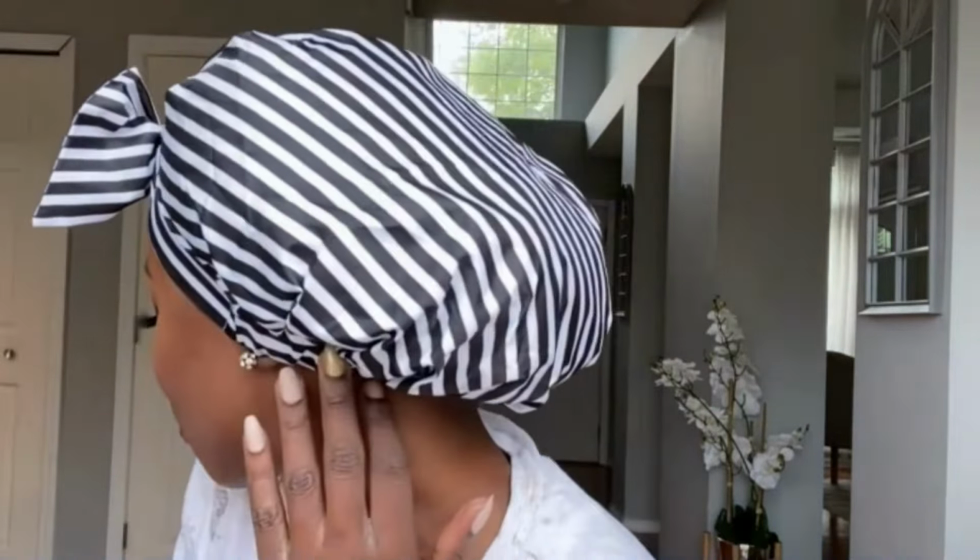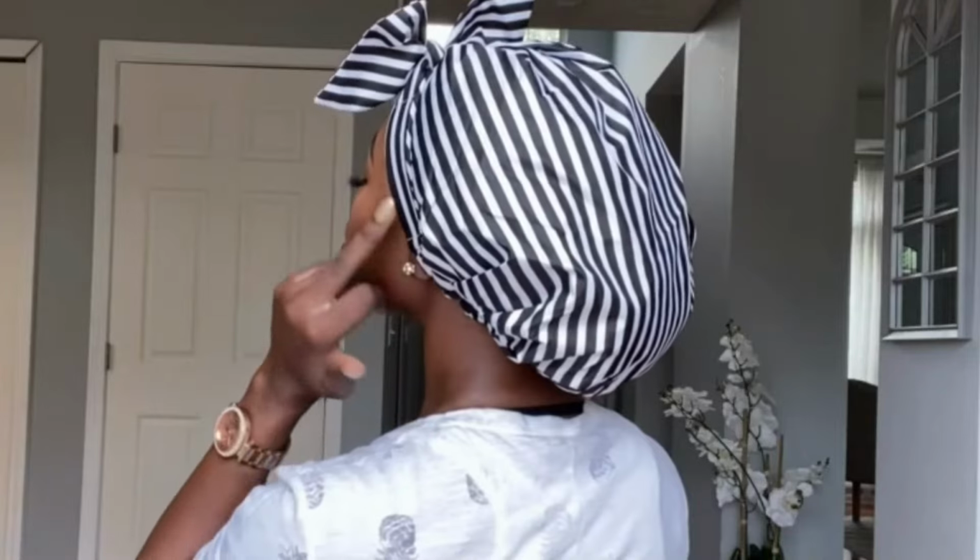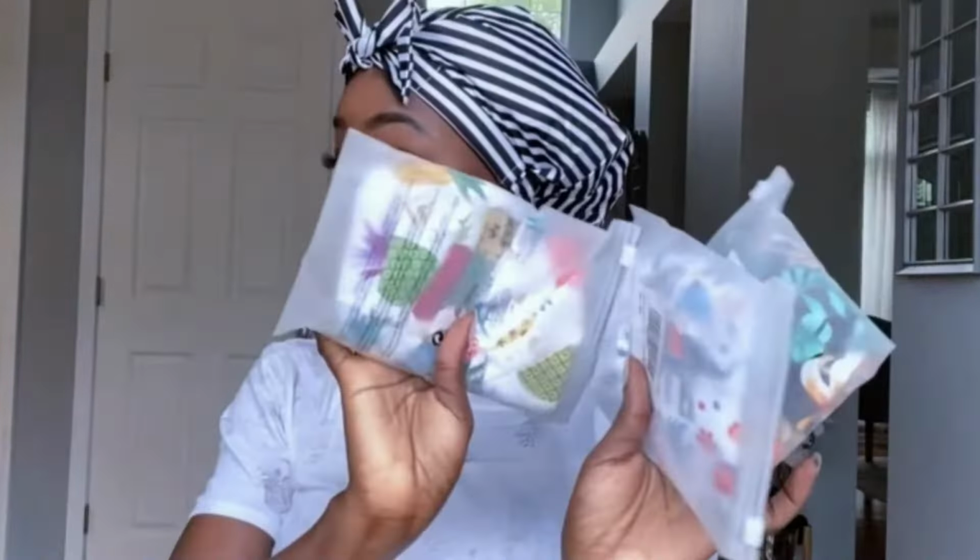So these shower caps are super cute. They're kind of like bonnets, but they're plastic. So once it's on your head, it keeps everything in, and it also provides heat and moisture for your hair. I actually got these off of Amazon, and I picked out about four of them.